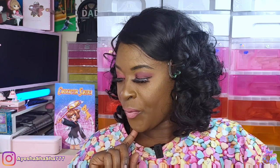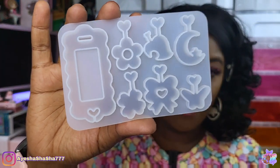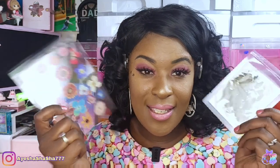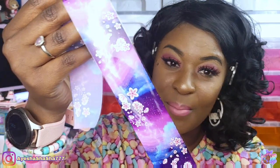What do you think about this box? Would you get this for yourself if you don't already have it? What are you planning to make? I would love to know. I'll probably go for making some hair accessories with this. I really do like this. I think this is a very versatile mold. The dried leaves and the stickers will really come in handy for my journaling. I'll definitely be using these as well. I think these are absolutely beautiful.